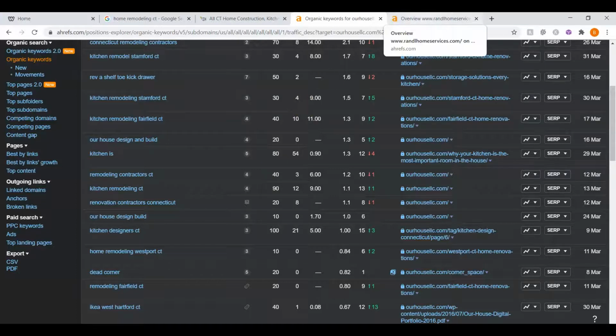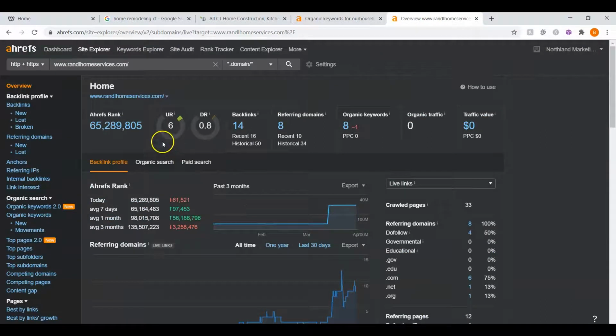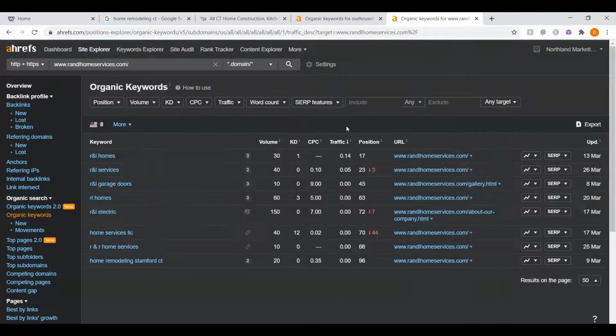Let's talk about your website's ratings. We can see your UR rating is a little higher, which is good, while your DR rating is super, super low. Overall, these ratings are really low. You have 14 overall backlinks coming from 8 websites, and 4 of those are powerful websites. You have 8 organic keywords, but they're not really helping you, right? The best one here is home remodeling Stamford, Connecticut, which is about 20 people searching, and you're in approximately 9th page of Google, right? You're definitely not on the front page for that.